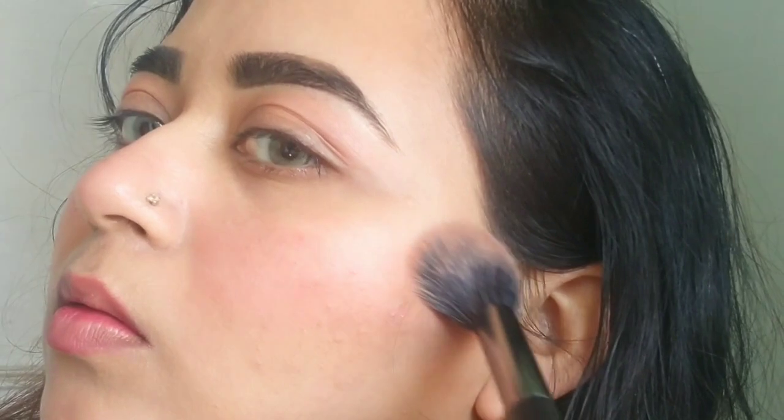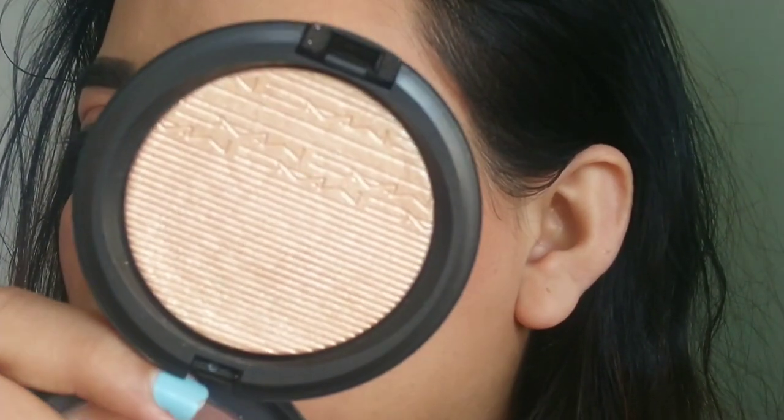And I have intentionally skipped the contour and the concealing part. If you have some major issues with the dark circles or with your nose contour, you can do that, but make sure that when you are doing it, it needs to look natural. And for that, use the powder contour, because that is more natural compared to what cream products are capable of doing. Now comes the highlighting part.